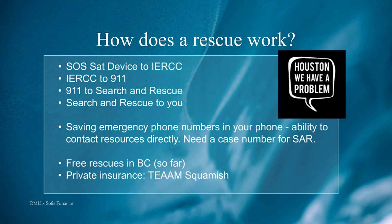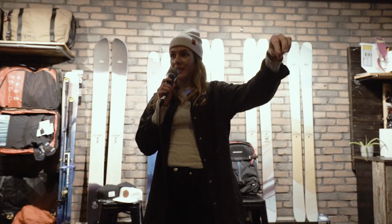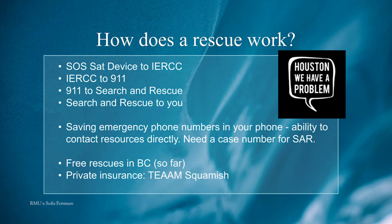Okay, so how does a rescue work? If you have one of those personal location beacons and you hit SOS, that SAT device is now sending a signal to something they call the IERCC. It's the headquarters for that company's communication center. So it's not just one. Depending on which one you buy of all the different brands, it'll send a message to that headquarters center. And then they have to contact 911. So literally, if you own an inReach, you're sending a message to Texas.